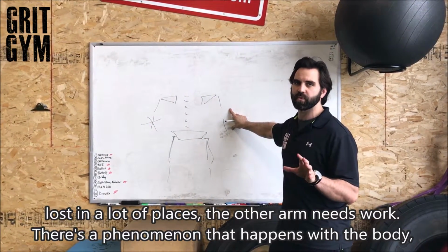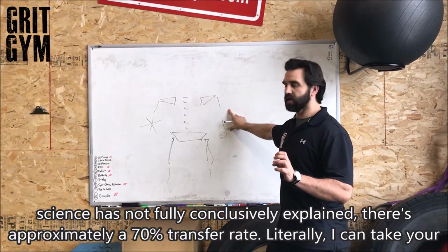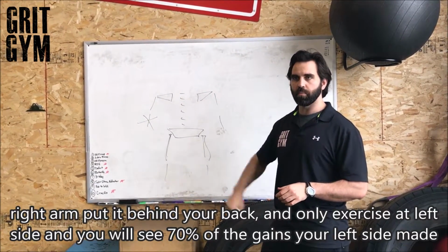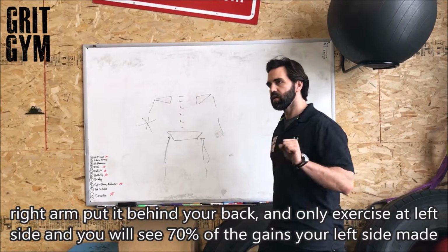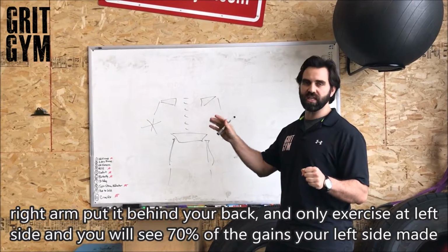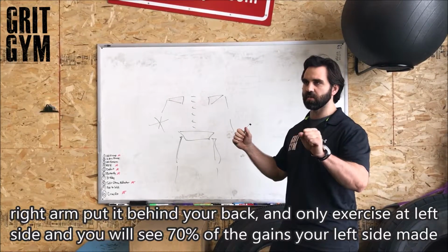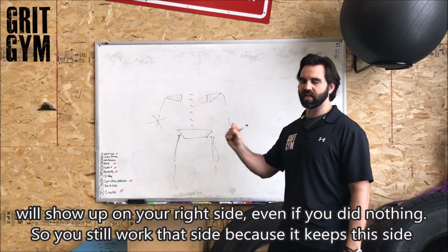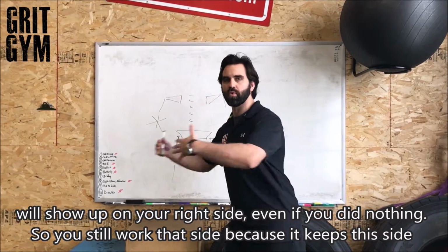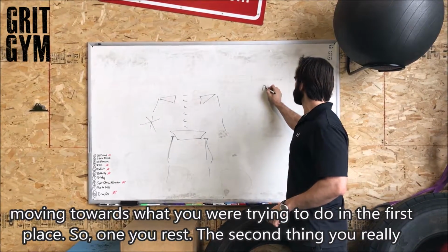There's a phenomenon that happens with the body that science hasn't quite fully conclusively explained. And there's approximately a 70% transfer rate. Literally, I can take your right arm, put it behind your back, only exercise that left side, and 70% of the gains that your left side made will show up on your right side, even if you did nothing. So you still work that side because it keeps this side moving towards what you were trying to do in the first place.